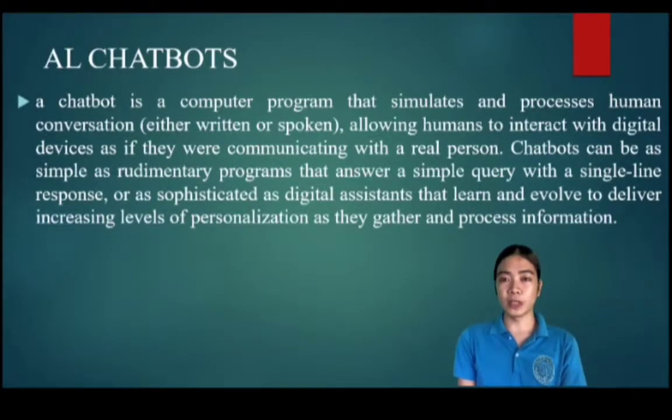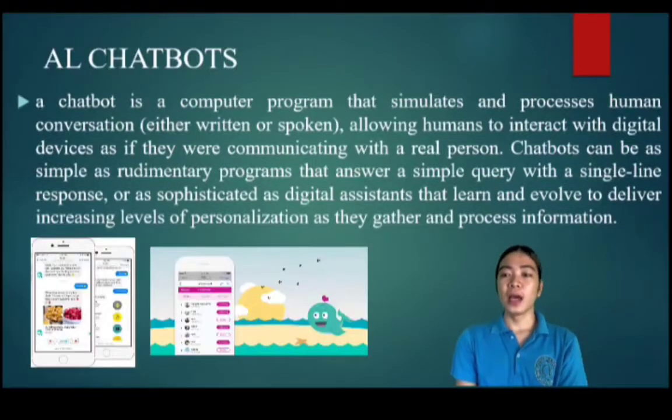So let's proceed to our first topic, which is chatbots. So what is a chatbot? A chatbot is a computer program that simulates and processes human conversation, either written or spoken, allowing humans to interact with digital devices as if they were communicating with a real person. Chatbots can be as simple as rudimentary programs that answer a simple query with a single line response, or as sophisticated as digital assistants that learn and evolve to deliver increasing levels of personalization as they gather and process information.